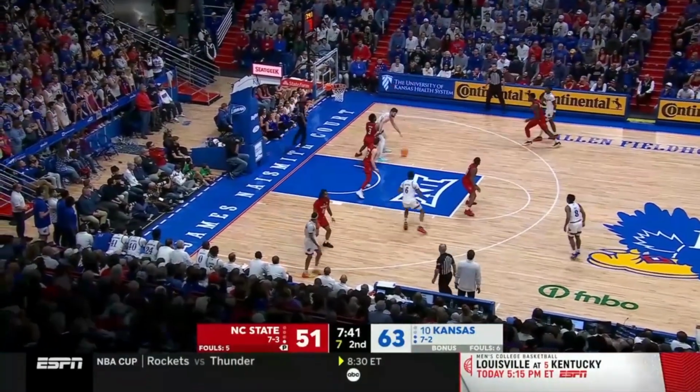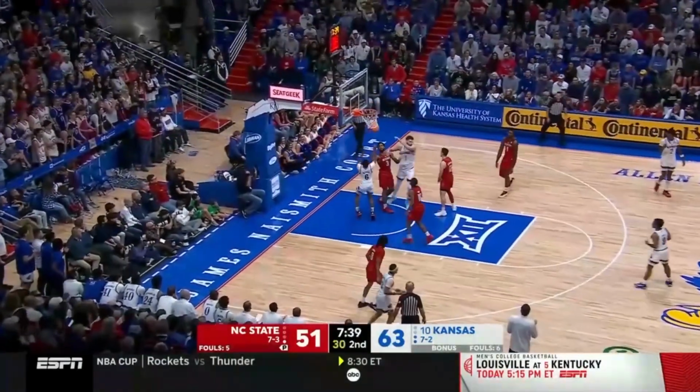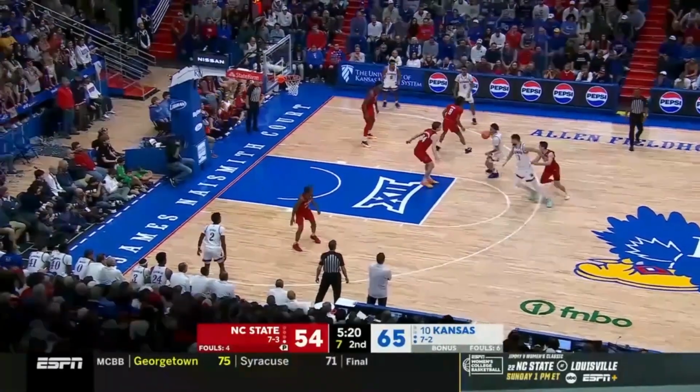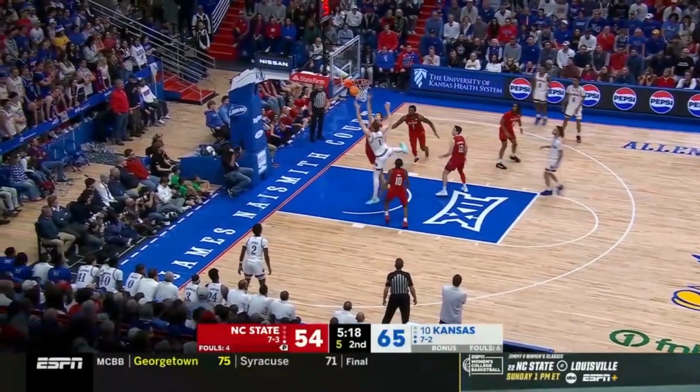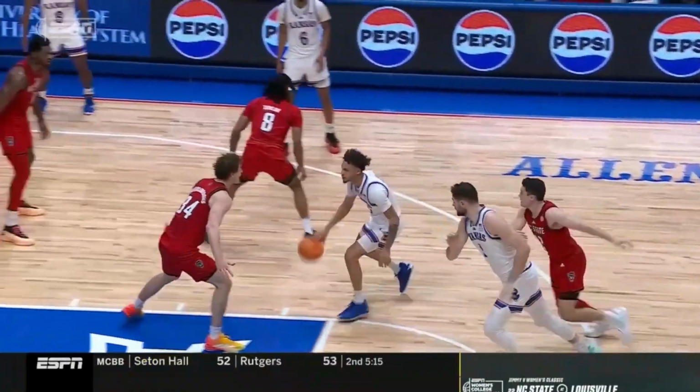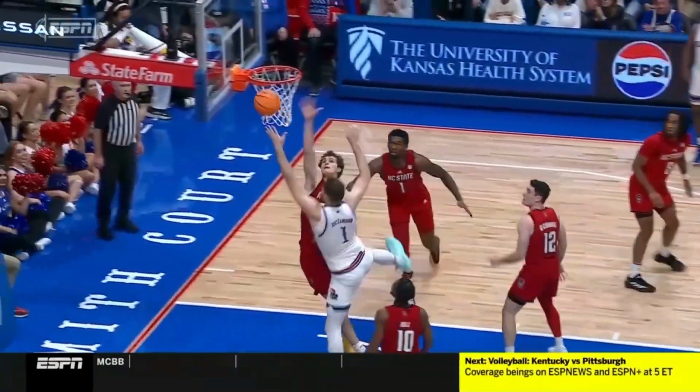Score. Dickinson. Big-time height advantage. Takes advantage of it. He went right up over Styles. There's Dickinson. Hands it off. They got a two-man game going. There it is. Dickinson lays it up and in. Zeke Mayo to Hunter Dickinson. And that's just pretty simple basketball.